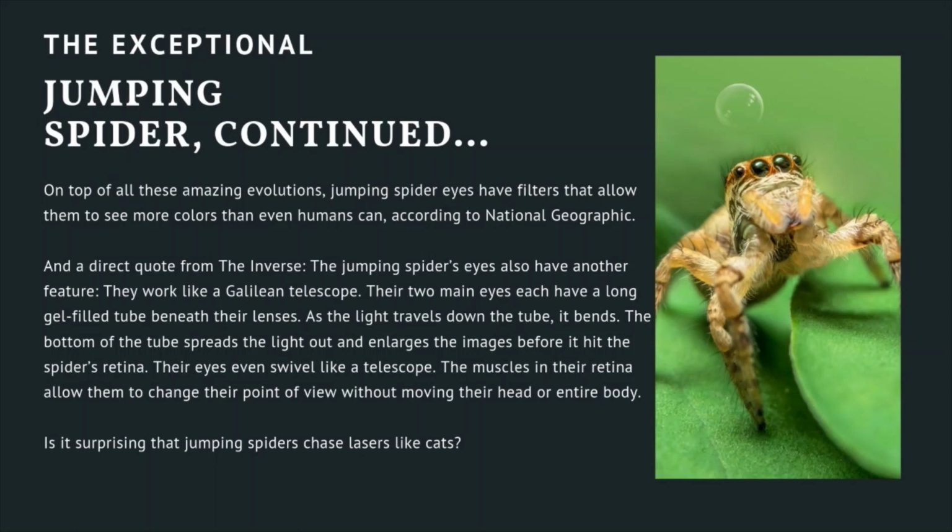Their 2 main eyes each have a long gel-filled tube beneath their lenses. As the light travels down the tube, it bends. The bottom of the tube spreads the light out and enlarges the images before it hits the spider's retina. Their eyes even swivel like a telescope. The muscles in their retina allow them to change their point of view without moving their head or entire body. Is it surprising that jumping spiders chase lasers like cats?